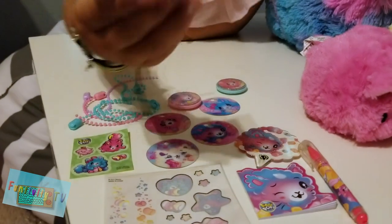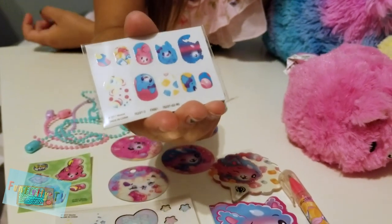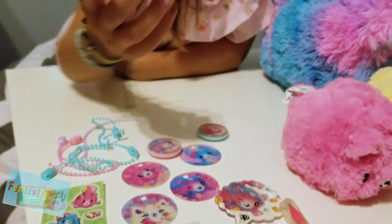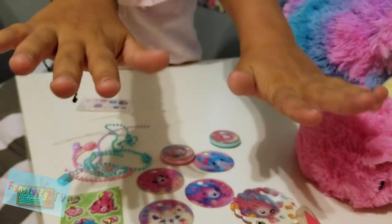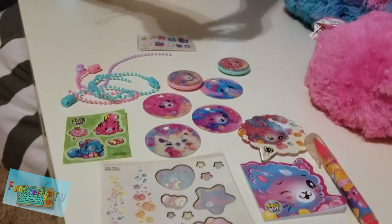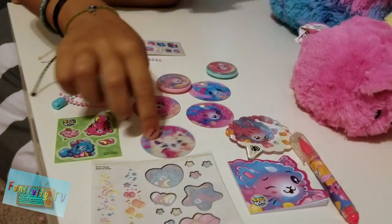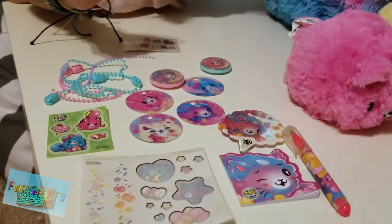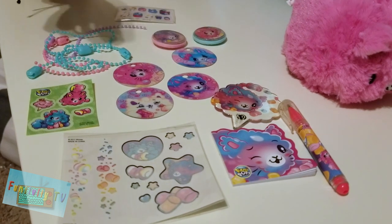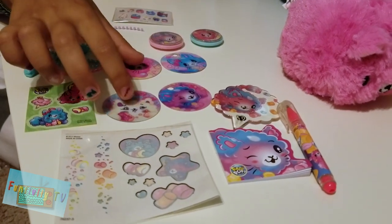All right, so these are for your nails. I already have my nails done. I'm gonna take them off because they look terrible right now. I'm not showing you. I'm just kidding, I will. See, they look terrible. And then I got these key things that go on your backpack. And then I got little pins to go on your shirt. I got these that can go on your backpack.